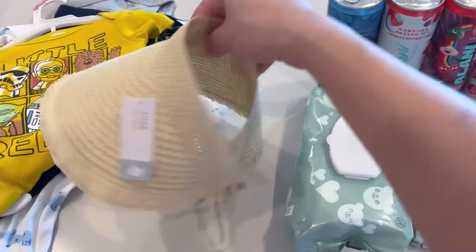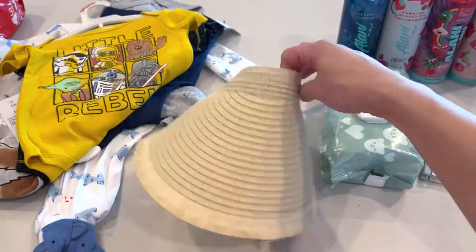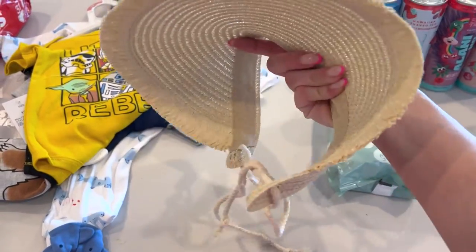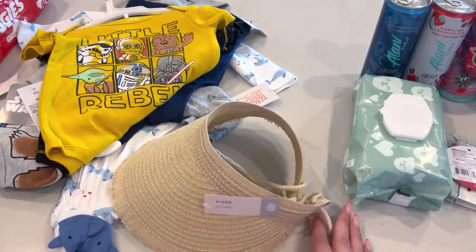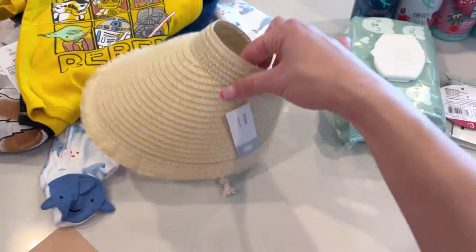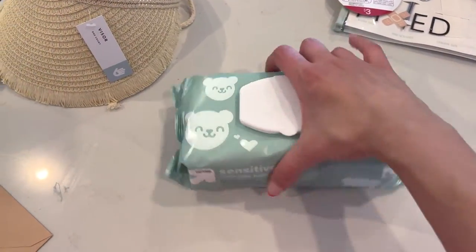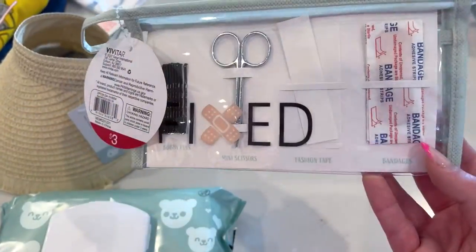And then I got this little visor for being outside and doing yard work and helping outside when I'm out there, or in the future gardening when we do have our garden. It was either $3 or, no, it was $5 at the dollar spot. I needed some baby wipes to hold me over till I go to Costco for my makeup room. And then I got this little kit.